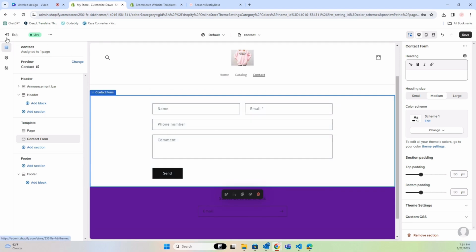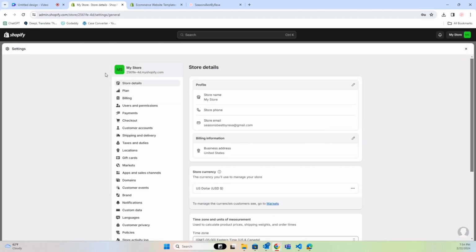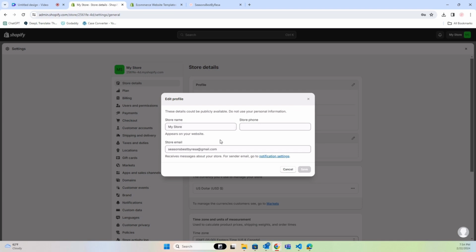So really quickly, I'm gonna leave page, and I'm just gonna show you the settings section. It's down here. So this is where you're gonna have all of your store information. Right here where it says store details, it's pretty self-explanatory. You're gonna put your store name, store phone number, store email. I just created this email today just to do this video. Your billing information right here, billing address, and you can edit all of that information here.